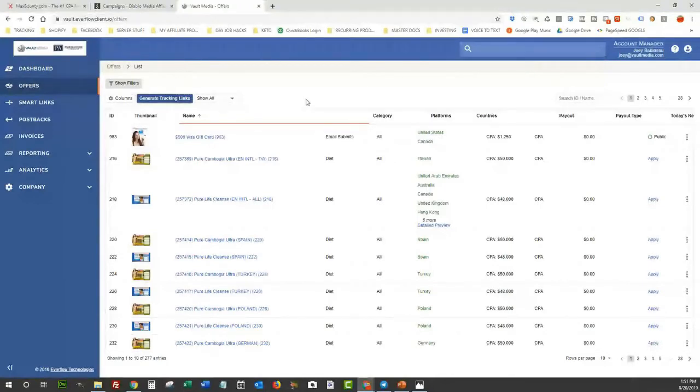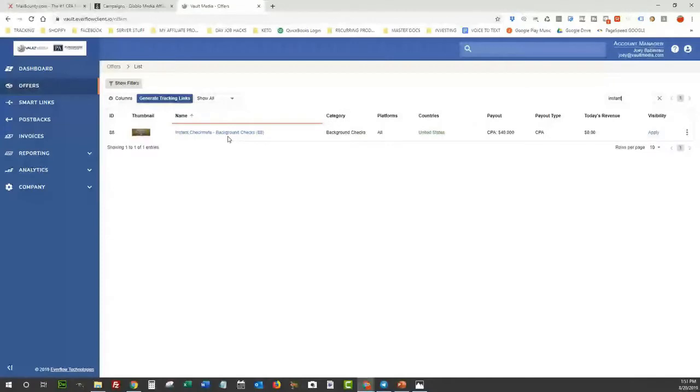Okay. So if you are part of our premium membership, then obviously you can come in here and you can work with us directly. So one offer, which is pretty good, it's a credit card submit. It's called Instant Checkmate. Okay. This is an offer that basically pays you every time you get somebody to sign up for a free background check. Okay. And the user only has to pay $1 for this background check, and you get paid $40 CPA. So this is a type of offer that is a credit card submit offer.